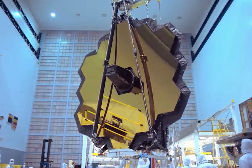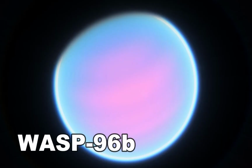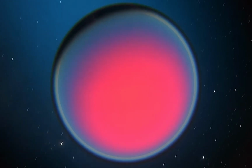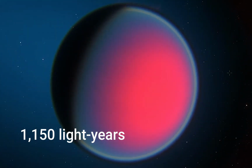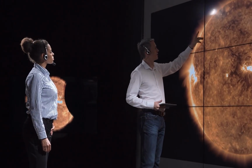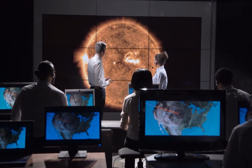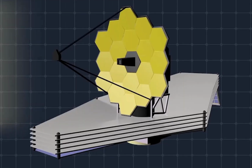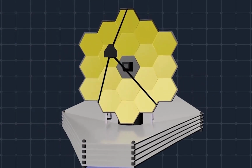Thanks to James Webb, the telescope will also focus on the gas giant WASP 96b, half the mass of Jupiter and located 1,150 light-years away from Earth. The new instruments will give scientists insights into the composition of the planet's atmosphere. Scientists have applied to use the telescope, and the first year of observations has already been scheduled. JWST is expected to change our perspective on some aspects of the universe in the future.